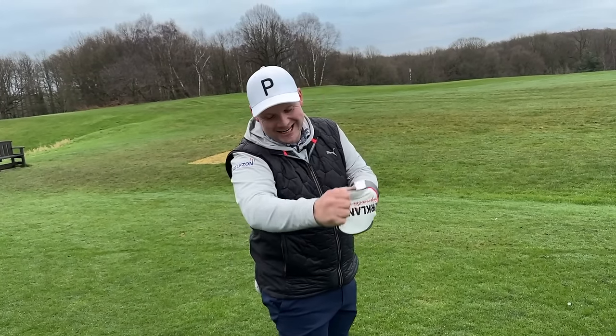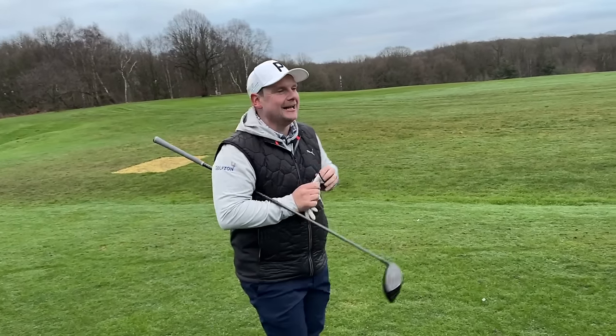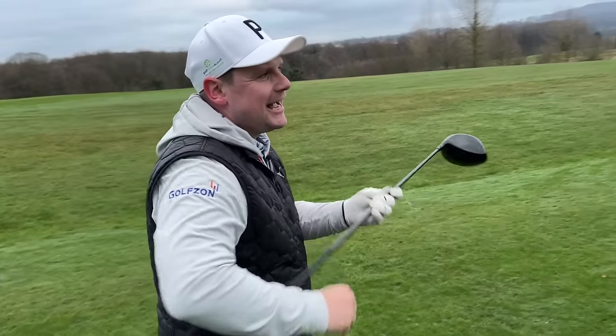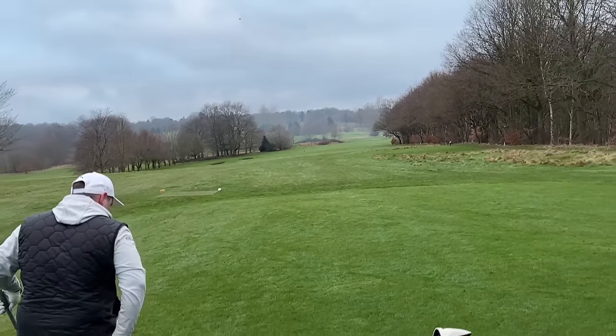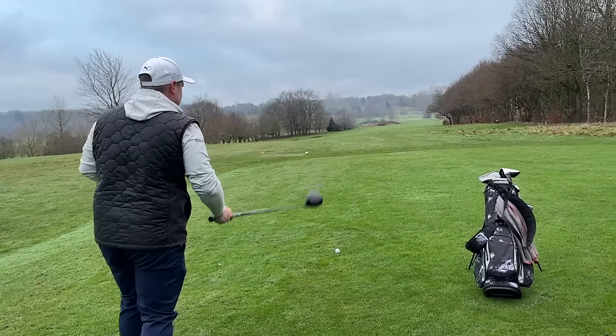Driver, guys, this is time. Drivable par four, potentially over that corner if you can get the launch and the ball speed, to be honest. It's about a 260 carry, realistically. The hole says 306, but it's not really. I'm not going to be shying away here. Going straight for it. You've not even hit this yet, have you? No.